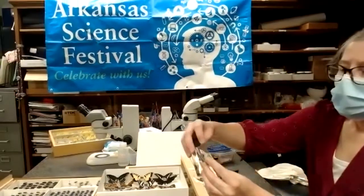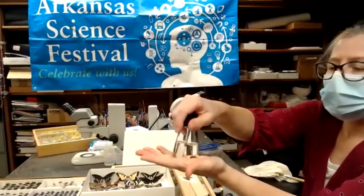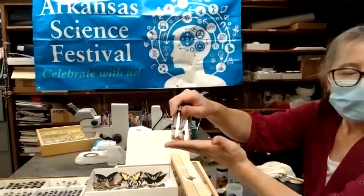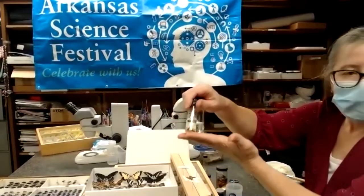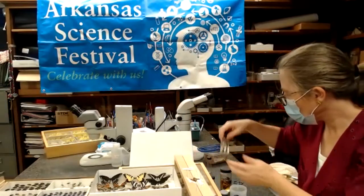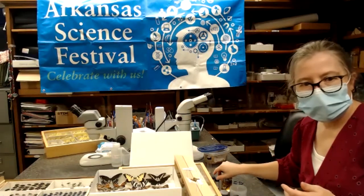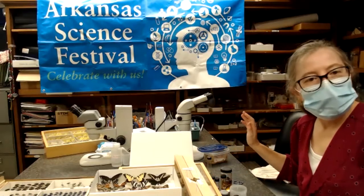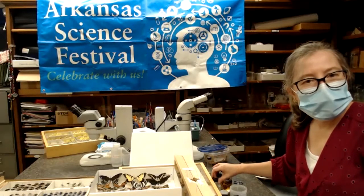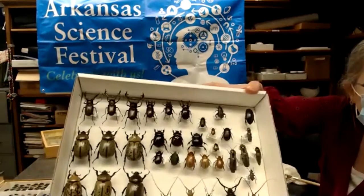Here are just some other insects. Actually, these are not insects, these are spiders that also have been preserved in alcohol. And we do also put a label inside to tell where it was collected, the date of when it was collected, and who collected it. These are all important parts to making sure that the label is correct so that a researcher can come in years after and determine where that insect was collected, and perhaps have some research questions they can develop.